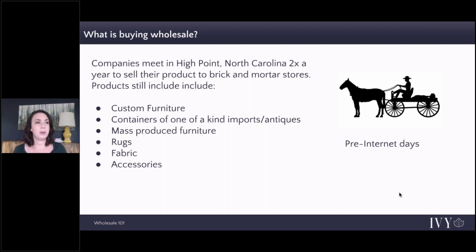I don't want to say furniture flippers, but basically the very early versions of that. And some of it was very mass produced, the kind of stuff where, you know, we have one green sofa and we can do an entire container of them and you have to buy a ton, like kind of your lower end furniture stores. There are also rug companies, fabric companies, accessories.